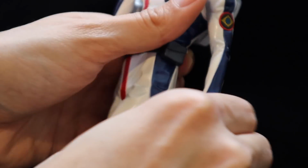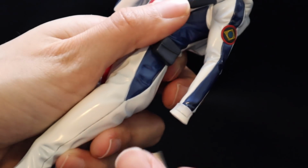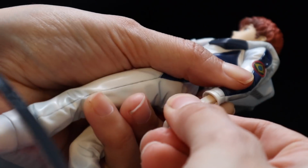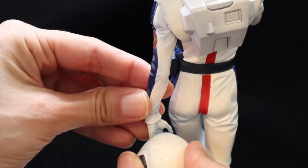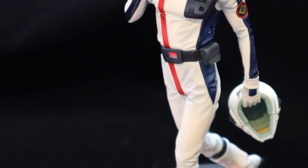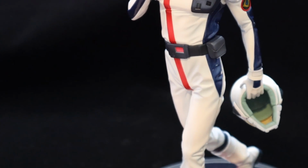Just wiggling it gently, coming out. Okay, so then this one will slide right in here, and then right here you will hook on his helmet just like that, and there he is holding his helmet.